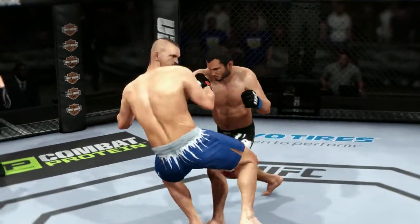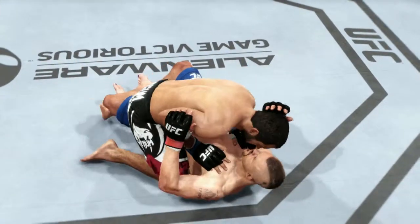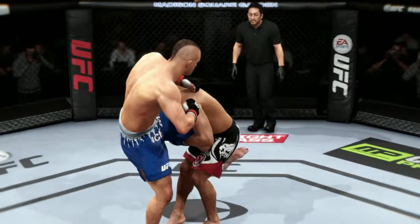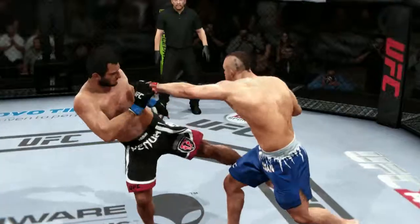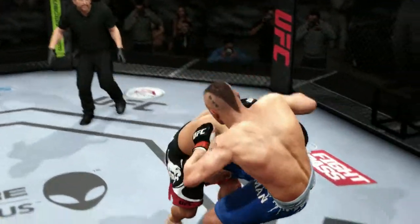Here we can see some of the action from that round. Here's a nice double leg takedown. And here's another angle of this double leg takedown. And here's a perfectly executed single leg takedown.